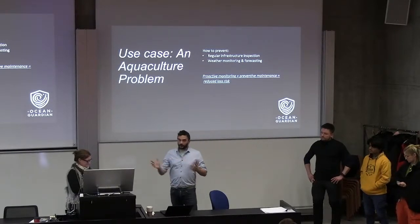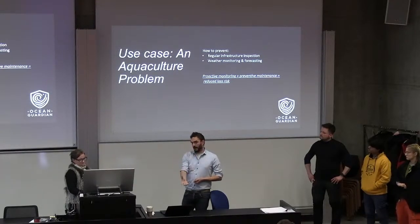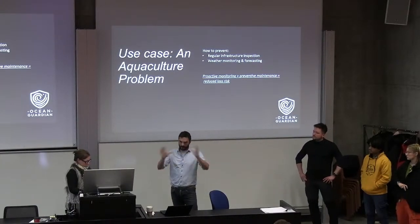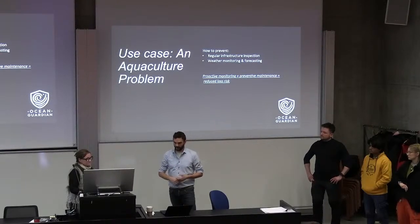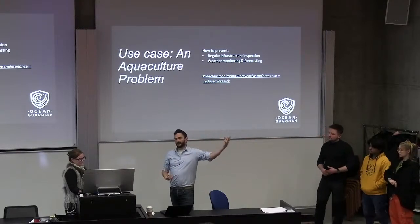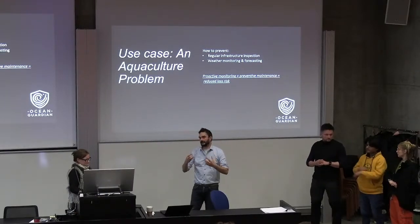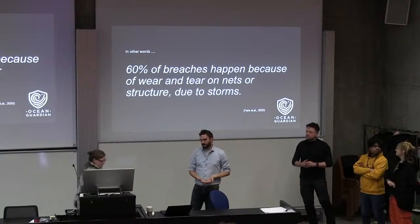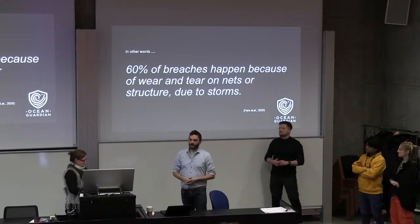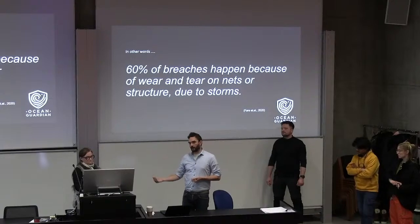How to prevent it? Well, because it is preventable, we can actually look at whatever happens in the local area and what is happening around the fjord or the local place. We need to monitor what is happening, and we need to have a maintenance schedule to prevent whatever is going to happen. By combining those two and having a monitoring system, we reduce the loss risk. In other words, in Norway, 60% of salmon breaches happen because of wear and tear on nets due to bad extreme weather patterns.